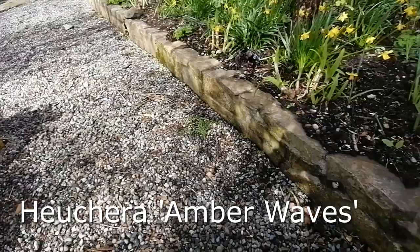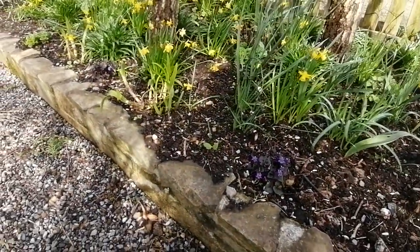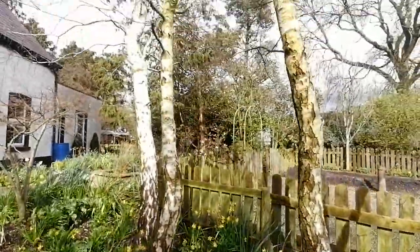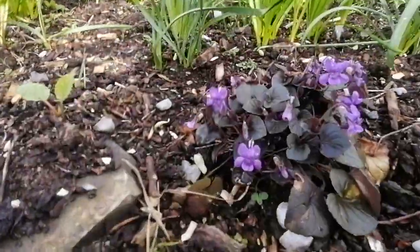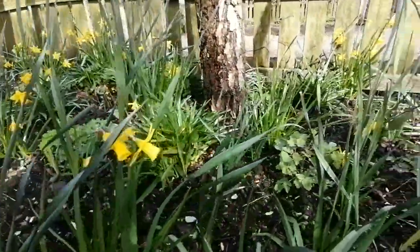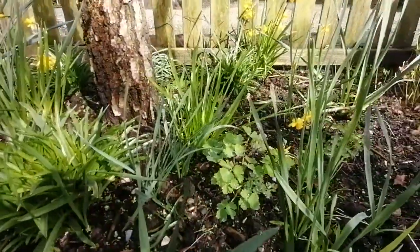And over here, this used to be full of a ground cover comfrey, and it took a lot of work to get rid of it. We've got birch trees above here, and below it's a little viola, and more tête-à-tête, and then bluebells to come along, and after that some granny's bonnet, columbine or aquilegia.